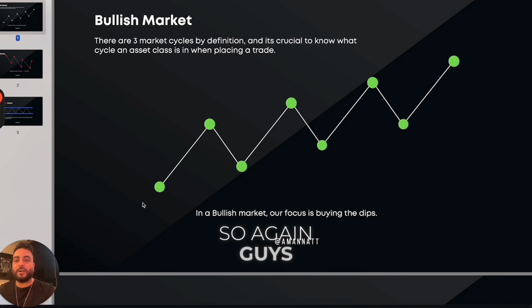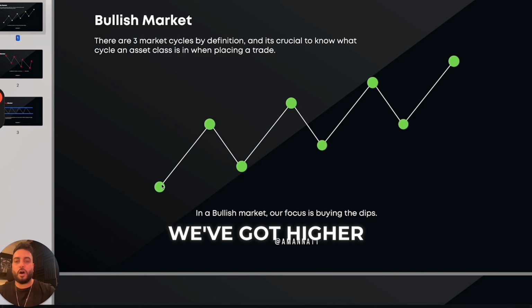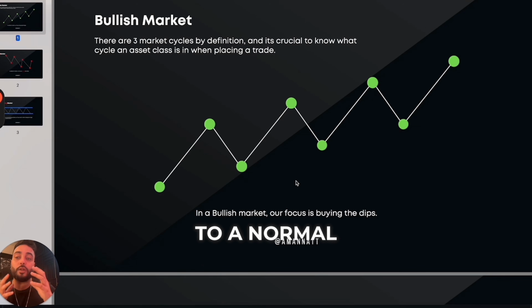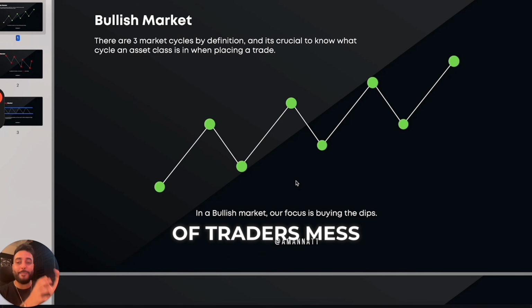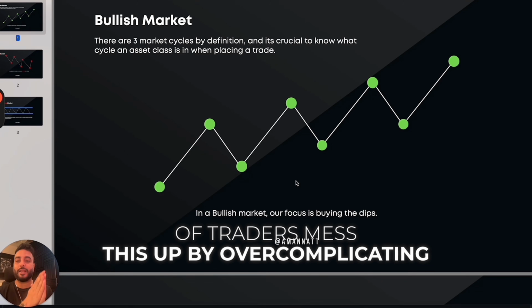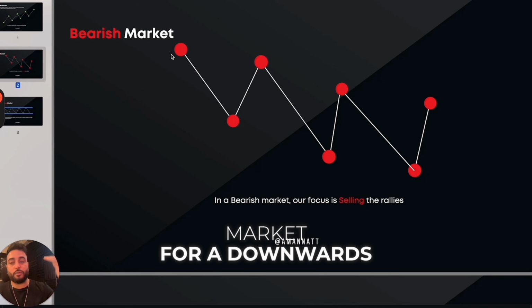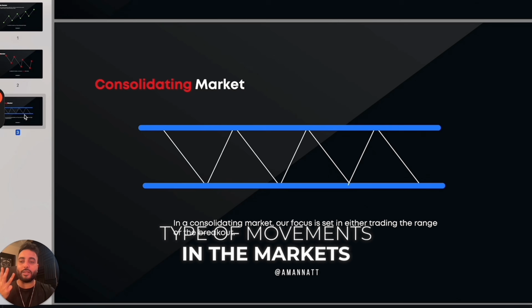So again, guys, I pulled this nice little document for you guys that I've made. So as you guys can see, we've got higher lows, higher highs, higher lows, higher highs. This can seem quite simple to a normal person in trading, but again, I've seen 95% of traders mess this up by overcomplicating their strategy. Then again, for a bearish market, for a downwards market, for a sell opportunity, we've got the lower highs and lower lows. And again, we're literally focusing on 3 different types of movements in the markets, and the third one is sideways.